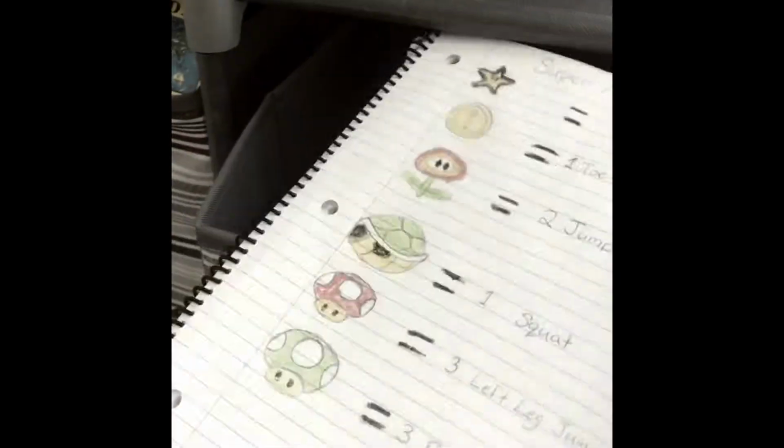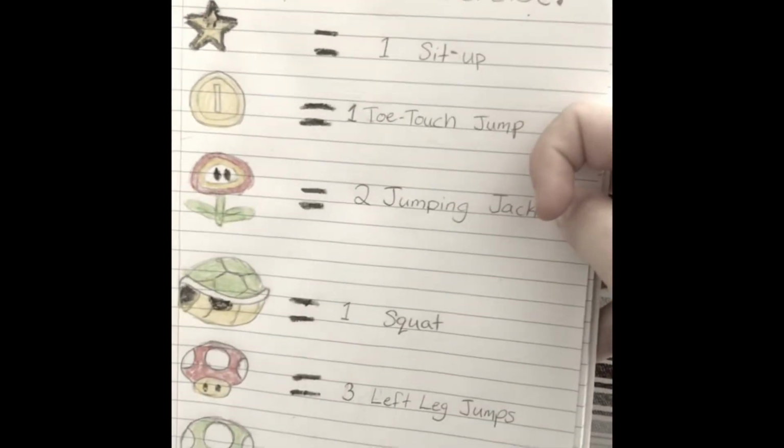This is our little game section. So sometimes we create games, come up with fun stuff. We also have, let's see if I can get this out here. Whoops.